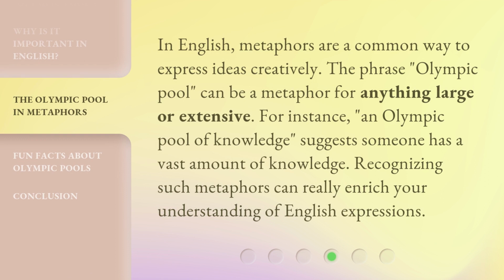In English, metaphors are a common way to express ideas creatively. The phrase, Olympic pool, can be a metaphor for anything large or extensive. For instance, an Olympic pool of knowledge suggests someone has a vast amount of knowledge. Recognizing such metaphors can really enrich your understanding of English expressions.